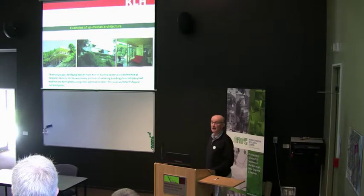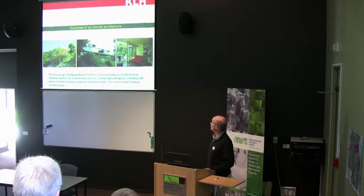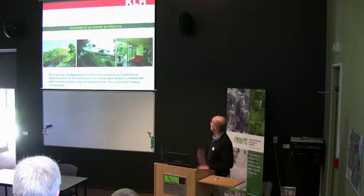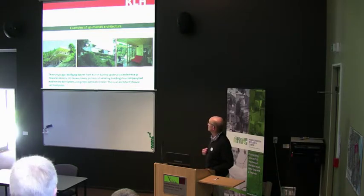This one's an architect's house on the hill, making use of the strength of the cross-laminated timber floors. They're about 200 mil deep, so they're very strong, and they're supported by steel poles with no bearers or joists. So it's very clean line underneath.